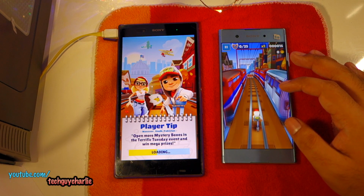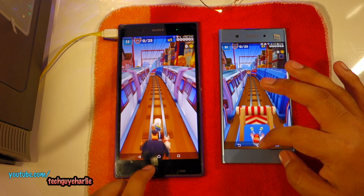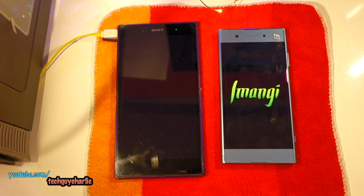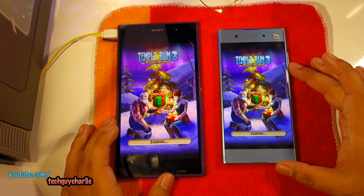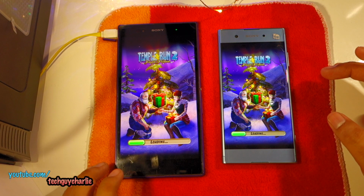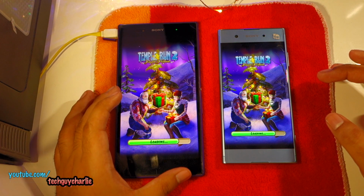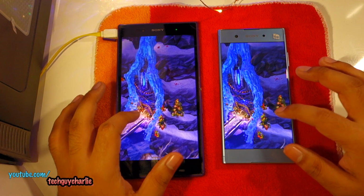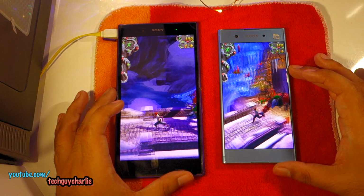So the XA1 Plus is already up and running. Temple Run. And do keep in mind guys, the Z Ultra is a 5-year-old phone at this point of time. It was released in 2013. Just look at it guys, how nicely it's keeping up with the latest mid-range phone.